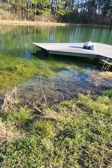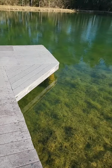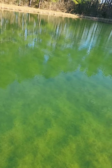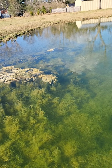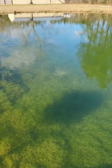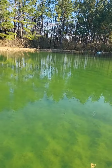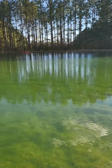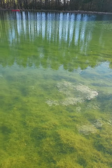Let's get back to the pond. Usually you could see something in here running around up here chasing a little fish. There's a brim right there. I don't know if you guys can see it. Two of them are bass. But there are bass in this pond longer than my arm. And there's some catfish in here and brim. Yeah, this is the pond. If y'all can see, there's a bass right there, if y'all can see it.